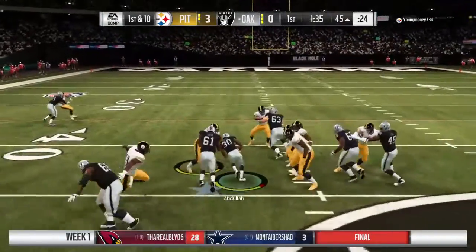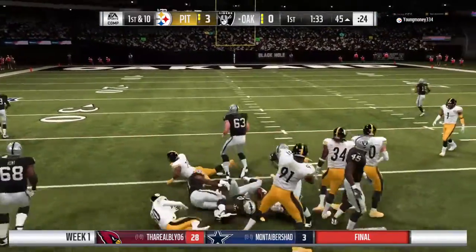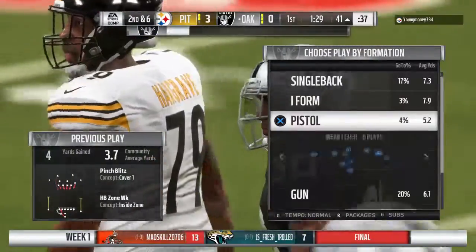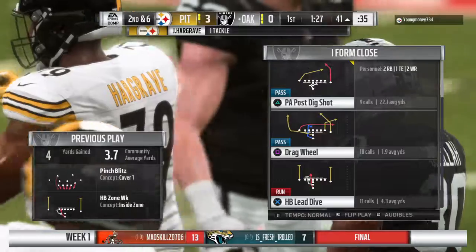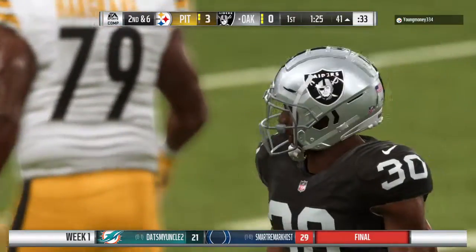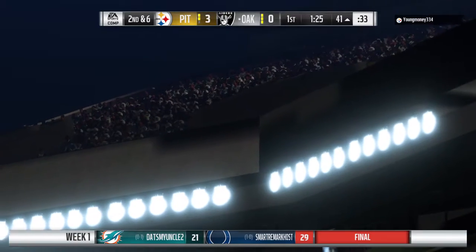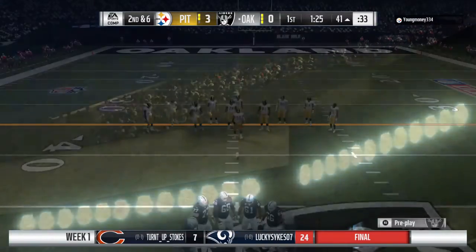A handoff to Abdullah. And able to push his way forward here for a good little gain. It's a pickup of 4, and it'll bring up 2nd down. I call that play a success. A nice inside run sets up a very manageable 2nd down. A very solid gain on that play.